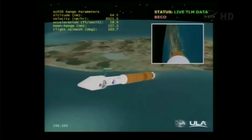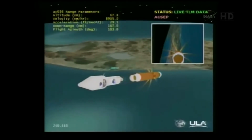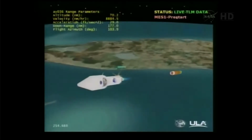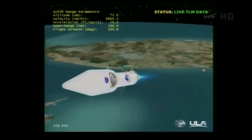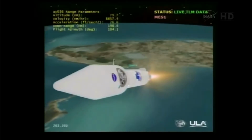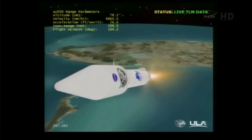We have retros and stage separation. We have LOX and fuel pre-start on the Centaur main engine. The RCS GN2 purge firing is underway. We have ignition on RL10 and full thrust. We have payload fairing jettison. Looks like a clean separation.